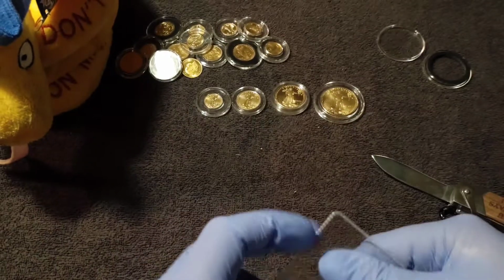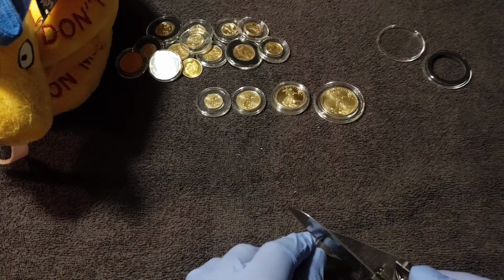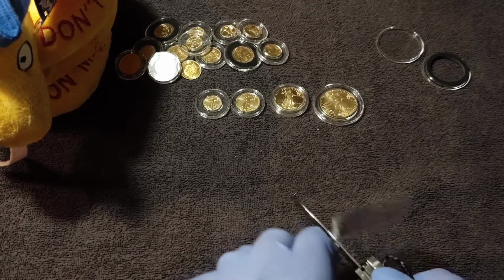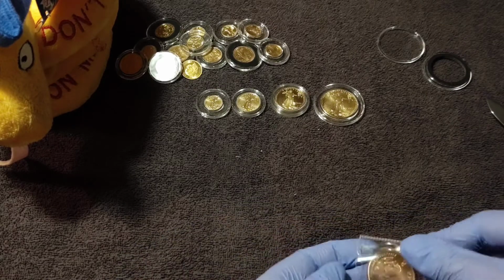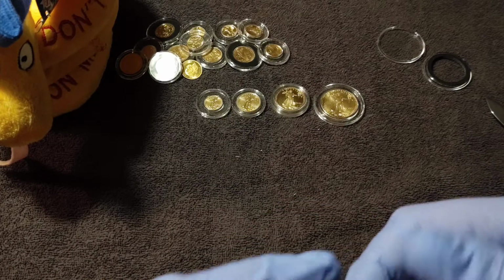Now I'll go ahead and, of course, they went ahead and taped this, which I'm glad they went to the trouble of taping and double bagging, so we know my coin is going to be safe, secure, and in good condition, but bear with me here, folks. So there you go.